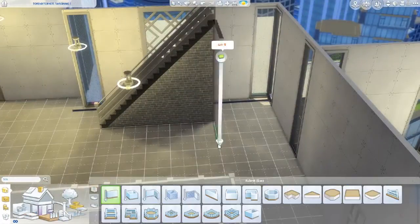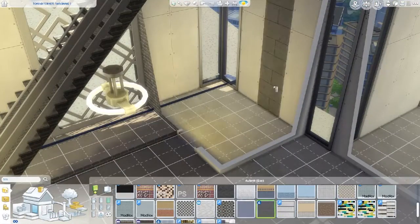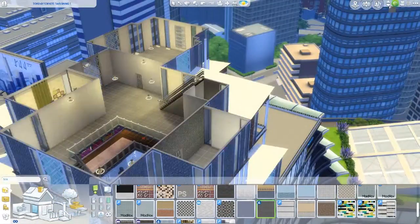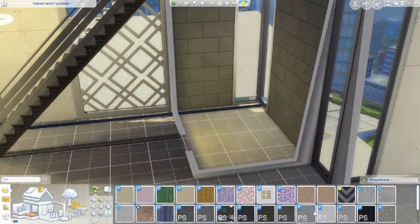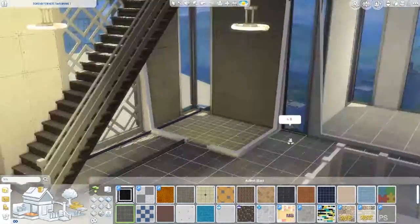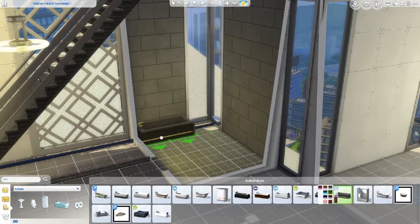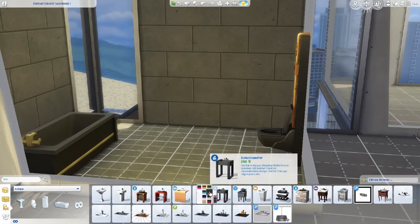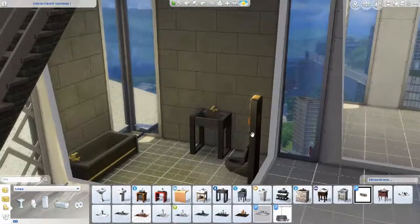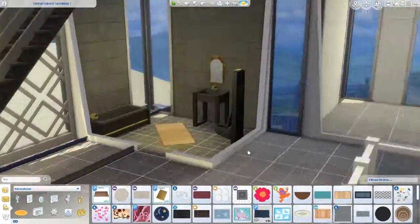And then we have a little bathroom, and I must say that I think this building is totally having 6 bathrooms. Yes, 6 bathrooms and 7 beds, and it's huge. And I have uploaded this building. I really have done that to the gallery.